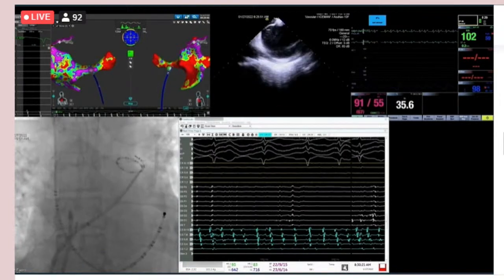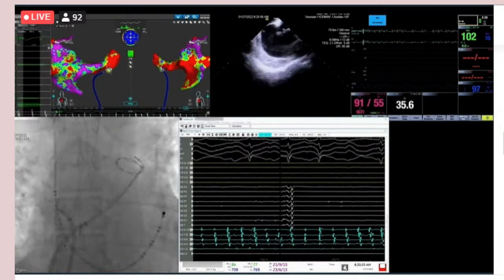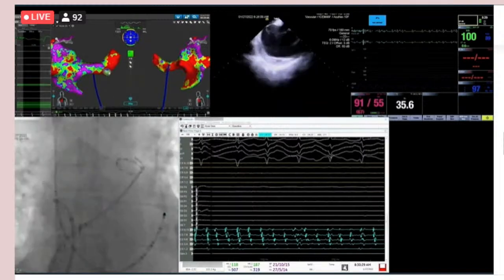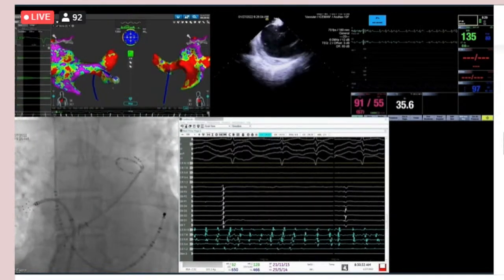As you see, we're just kind of filling up here. In addition, you're getting local voltages off of the catheter, so you see areas of scarring, et cetera. You can do activation mapping if you like, in addition.